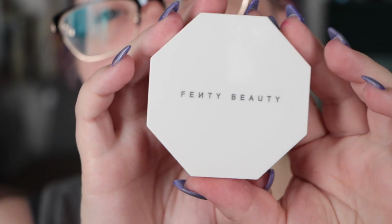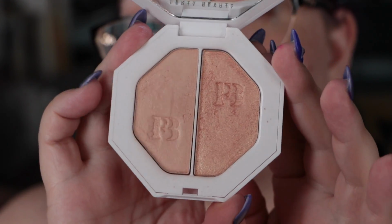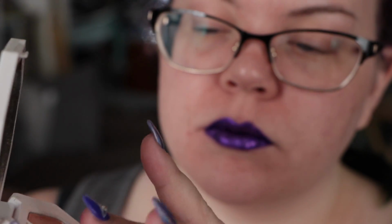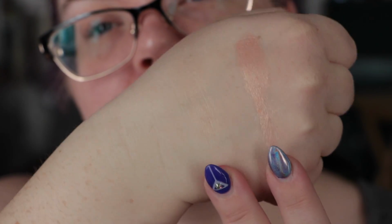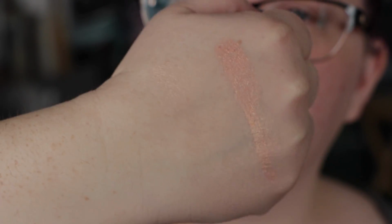That's all. Next thing is the Killawatt highlighter, and I got the shade Mean Money and Hustla Baby. So one side is less shimmery, the other side is more shimmery. This is kind of cool because you can do a daytime to nighttime type highlight situation, or use the less shimmery highlighter on places on your face where you want to glow but you don't want to glow and scare people.